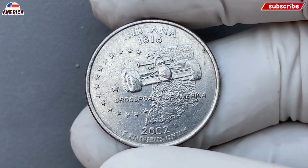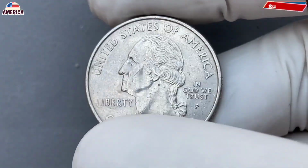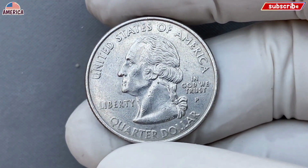These double dies are considered a premium among collectors because they represent a limited number of coins struck with this error, making them extremely scarce and highly valuable.